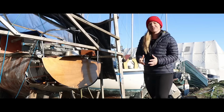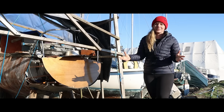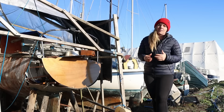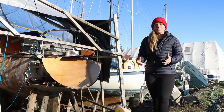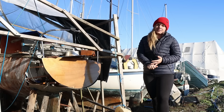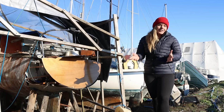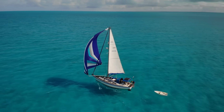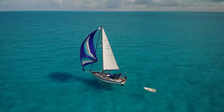Eight years ago, we were searching for a boat that would take us around the world. But within that search, a lot of the boats that were coming up had some major problems, and problems that were way outside of our budget, our time constraints, and our expertise to fix. But luckily, in the end, we found Florence, who didn't have any of those major problems and fitted within our budget.